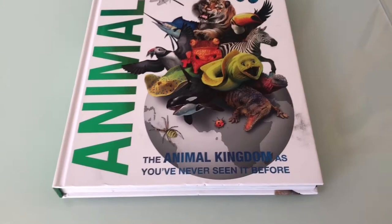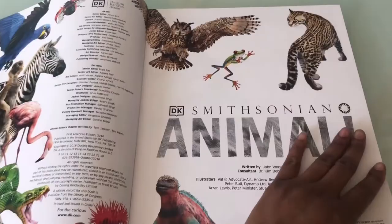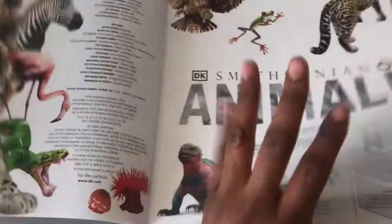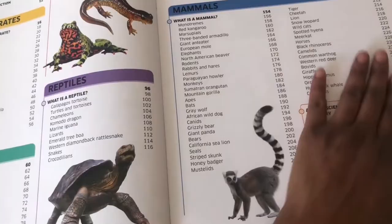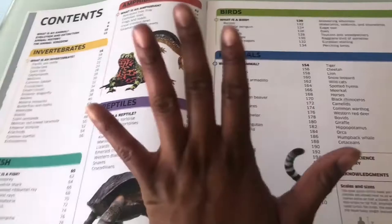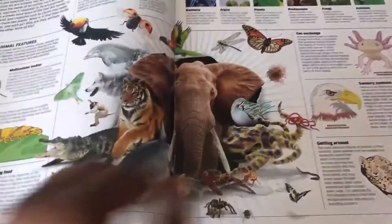Okay, so first up is Animal by DK. Animal is a really beautiful book. It separates everything by the type of animal: invertebrates, fish, reptiles, amphibians, birds, mammals. They have everything separated and categorized, right? So why this is good is when you're doing a unit study or some type of study, and you want to supplement, it's easy to go and find out what's in the book.